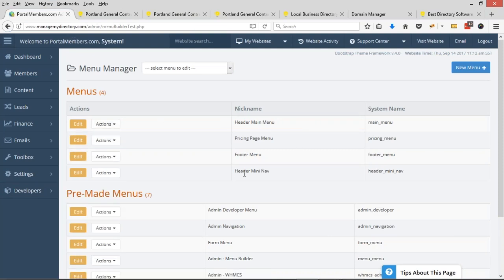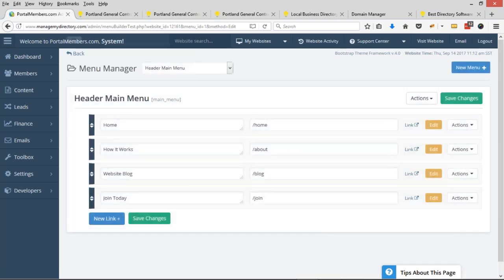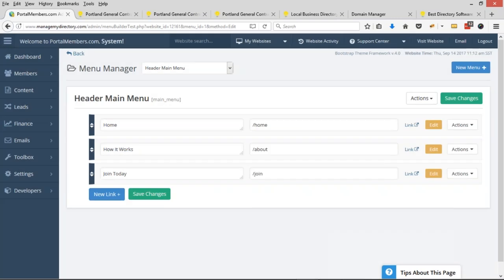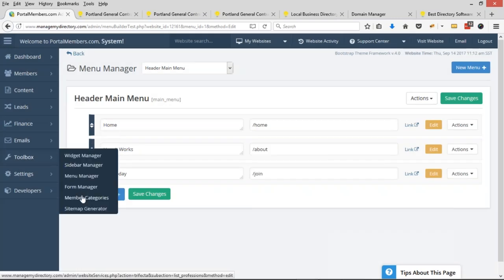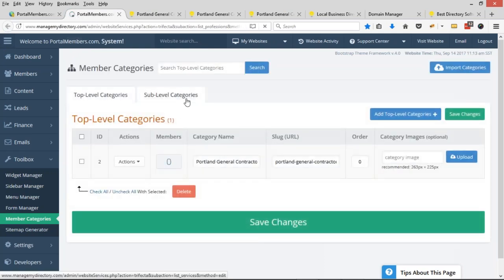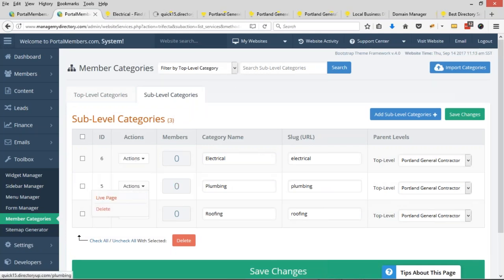You have some pre-made menus here, and the one we want to edit is the header main menu. You'll see this matches what we have right now: home, how it works, website, blog, and join today. I'm going to get rid of the website and blog, go to actions, and delete. Then I'm going to open my categories page, click on subcategories, and open all the live pages for these 3 sub-level categories.